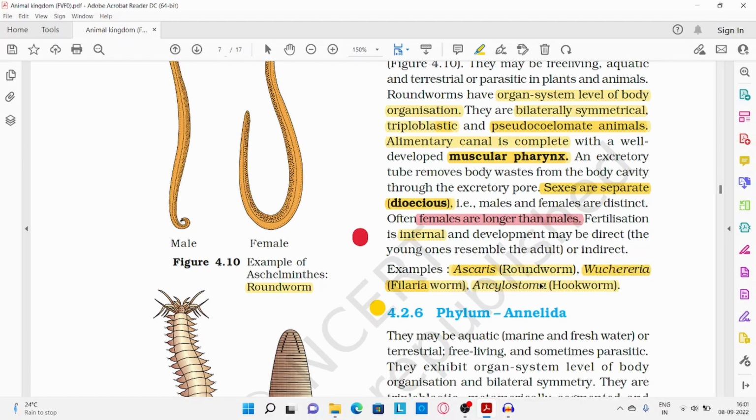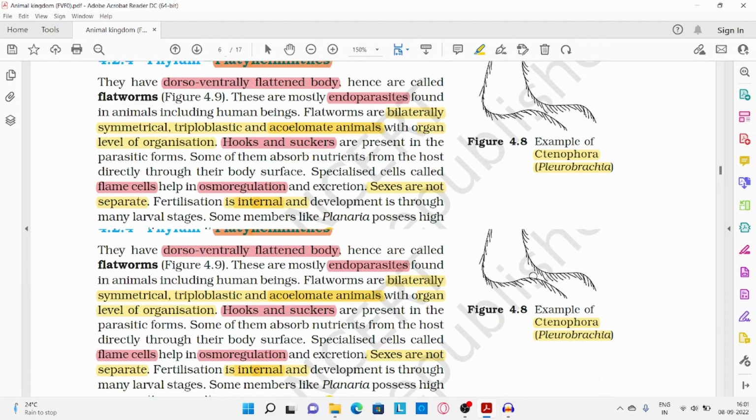Next, Ancylostoma. Stoma is used as a word for mouth. Ancylostoma means round mouth. So hookworms. Remember it has a round mouth. And hookworms, as you know, have a hook-like structure in their mouth. Hence, Ancylostoma, mouth, hookworms. This concludes these very easy and very small three basic phyla.